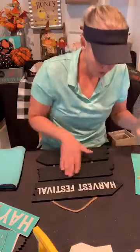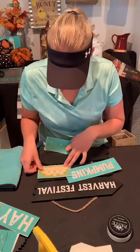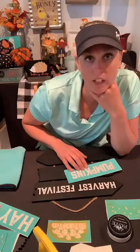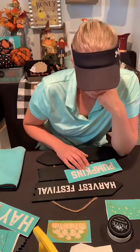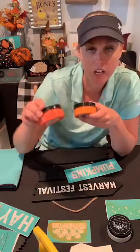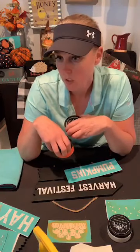So next we're going to do pumpkins. I was going to do the word pumpkins and then do some actual pumpkins on there. Obviously, the pumpkins are going to be orange, right? What color should we do the word pumpkins? Or should I do like an ombre of something? I have this color orange for the pumpkins. Do you guys want me to do an ombre of this orange and another color? A white or what color do y'all want me to do?